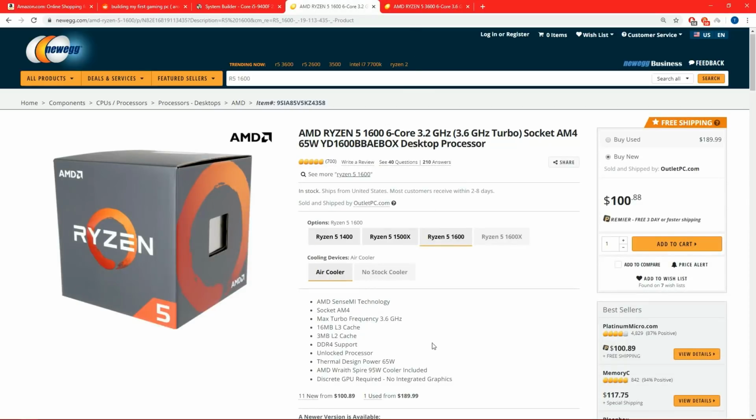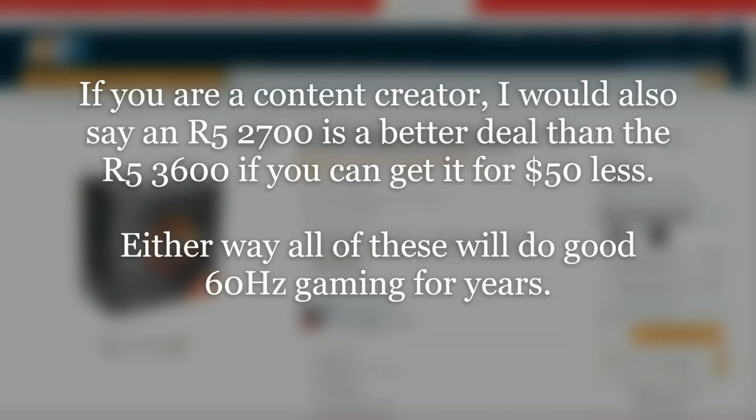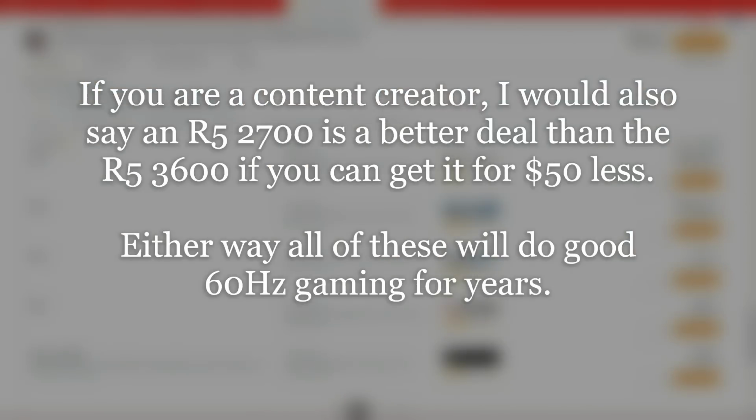If you want future proofing, I would actually recommend, I mean, the next gen consoles won't be out for a year from now. Just get this, and then you can upgrade to an 8, 12, or 16 core in a few years when the game engines are fully taking advantage of the 16 threads of the next gen console. So I'm going with an R5 1600.